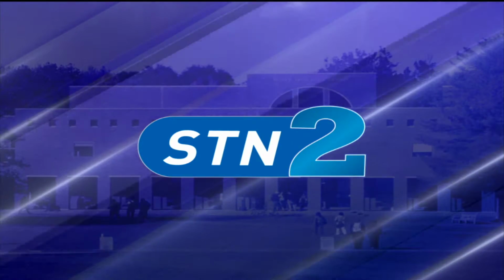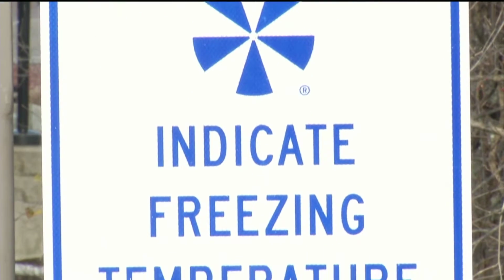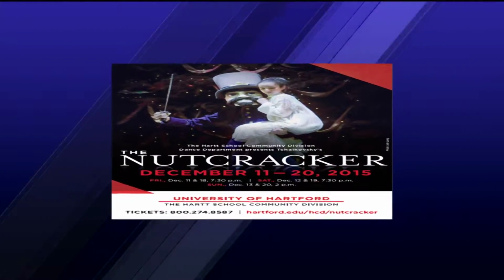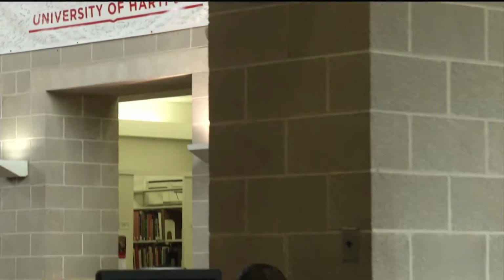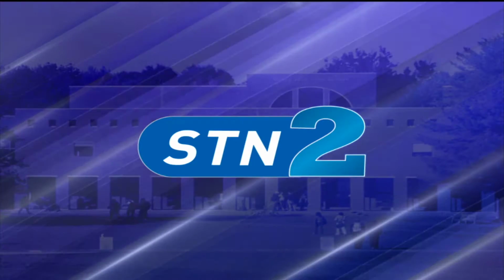Look into the new freeze warning signs that have popped up across campus. And the Hart School's annual performance of the Nutcracker is coming up. We have the details, when you can see it, and what's new about this year. Plus, with the semester coming to an end, students were invited to give their input on what the university should do when they renovate the library. We have all that and more right now on STN Channel 2 News.